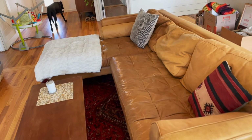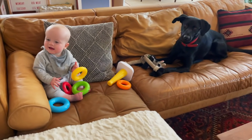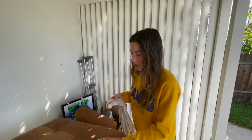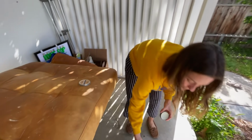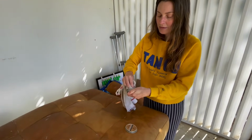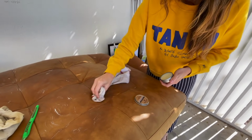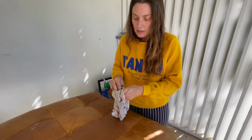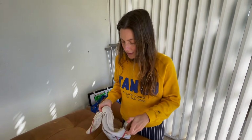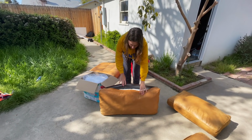Okay, so here's the before of what our couch looked like. The cushions were just kind of squashed down and they weren't full enough for us. So we are cleaning the leather couch with this Otter Wax saddle soap, and you just dip it in a little bit of water and make a little lather, and you kind of just rub it in. You can see this is very dirty, but you just want to get the surface dirt off the top. And then once we do this, we're gonna let it dry completely, and then we're going to finish it with leather oil.